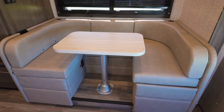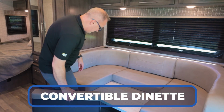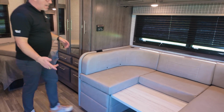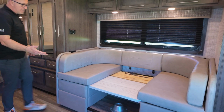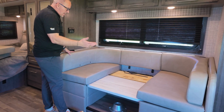And speaking of, check out my convertible dinette. The thing I like about this, a lot of times you don't see a U-shaped dinette inside of Class C motorhomes. So having this one that also converts down into a sleeping space is pretty sweet.